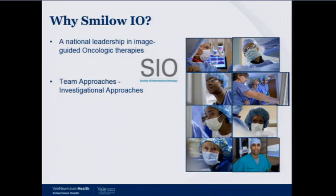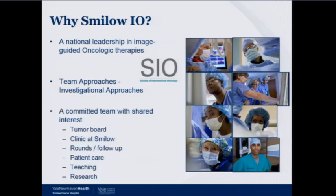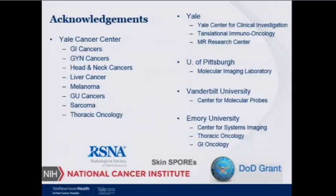Just like all of us, we are in a team approach, an investigational approach, in terms of taking care of our patients as well as our science. And we are quite committed to cancer care as well as cancer science with everybody in this room. So we have a lot of people to thank. Virtually, we work with all of the disease groups in the cancer center. I'm sorry I didn't put in hematology because CAR T cell will cure everybody in hematology. But nonetheless, we obviously work with the hematological disease group as well, and a lot of our collaborators.